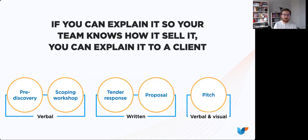So I was talking to a few colleagues the other day about how to determine if a developer is effective in the sales process. In reality, there are many, many ways you could evaluate that. You could be fantastic at writing, you could be a brilliant presenter, you could even be a great listener by understanding the client's pain points. But at the end of the day, they all boil down to the same underlying skill, and that's communication.